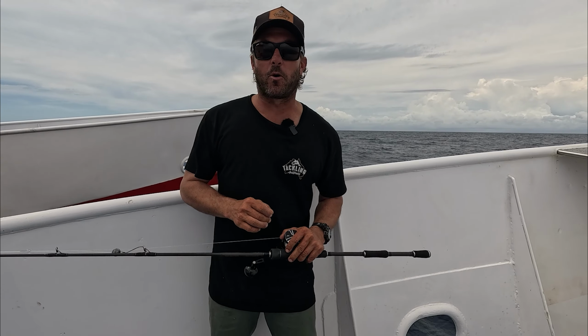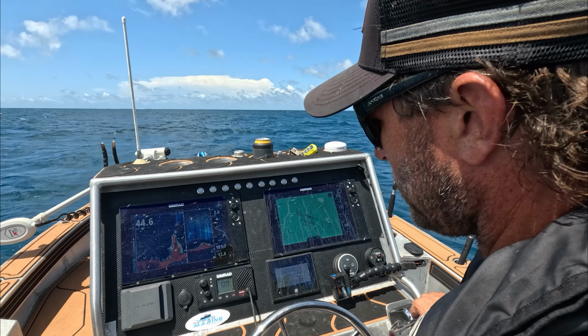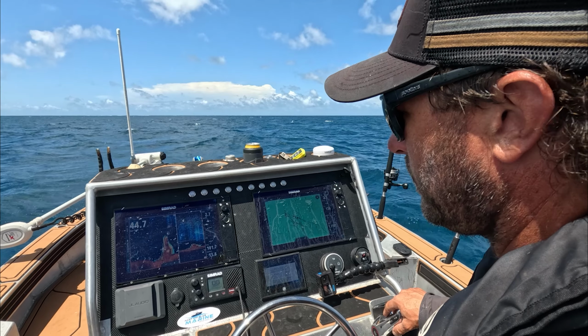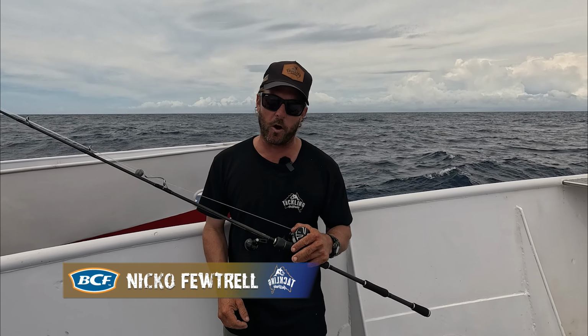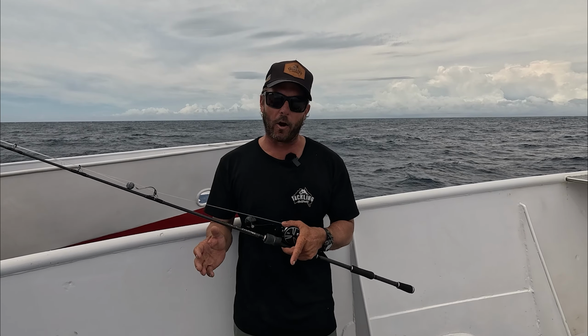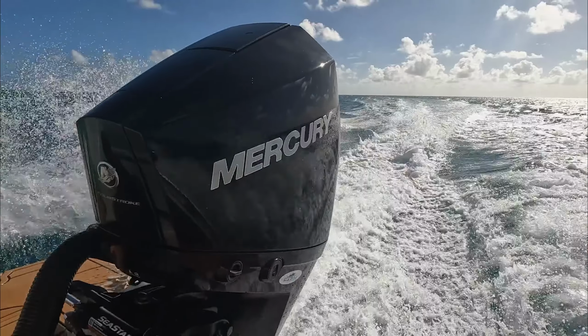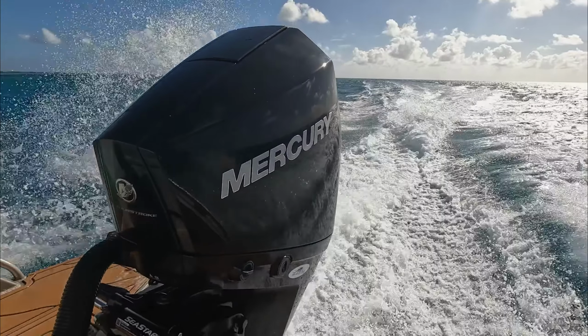Finding reds for me is almost more exciting than actually catching them. And that all comes down to the electronics I use in my boat. I use the Simrad Evo series paired up with a 265 LHW, meaning a low, high, wide dual frequency transducer. And I've mounted this inner fairing block, which now gives me the ability to read at speed. I can travel fast and I can find fish wherever I'm going at any time.